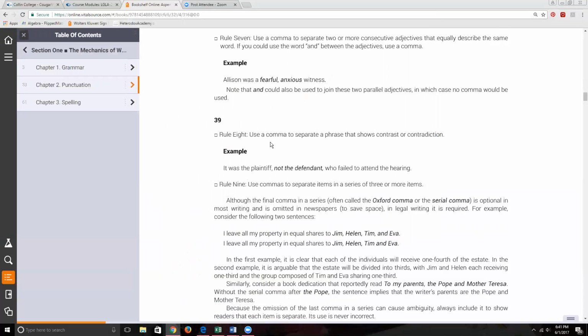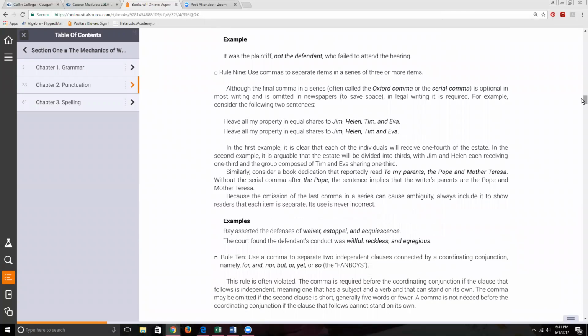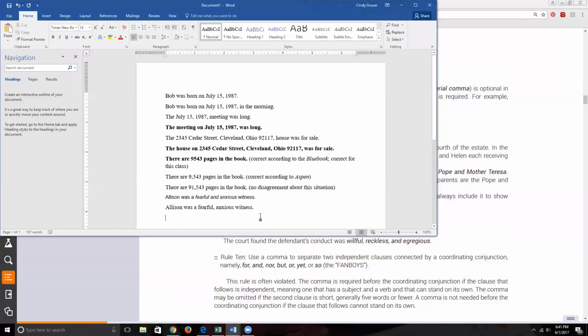Okay, let's go on to Rule 9. This is the serial comma rule. This is when you have a list of items. If you have only 2 items in the list, let me give an example of that. Bob went to the store to buy milk and eggs. Okay, there's just 2 items on our list.